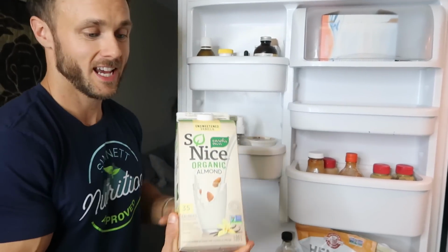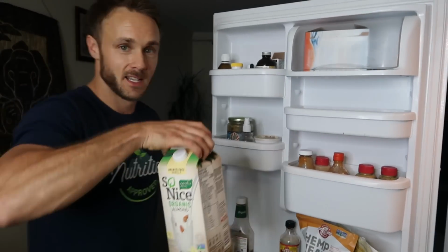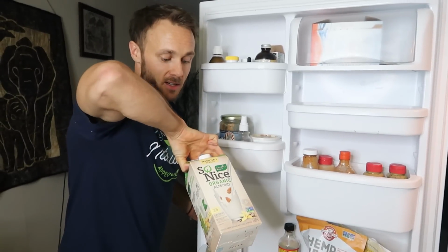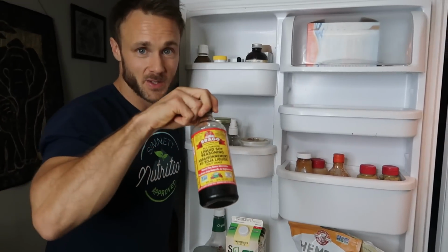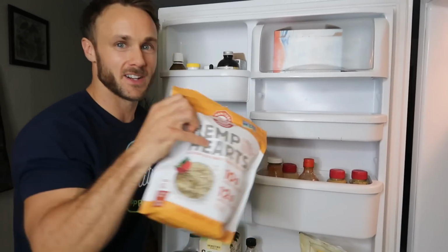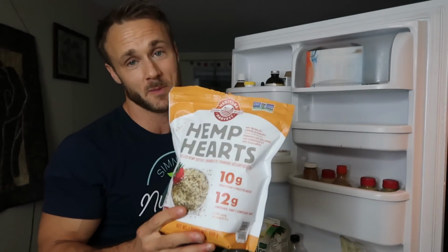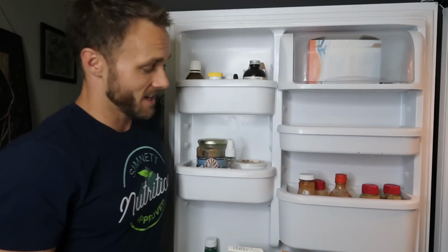Some almond milk here, and yes, you can make your own, and I even have a video on it, but sometimes my demand doesn't keep up with supply, so we do buy it sometimes. Sugar-free though, no sugar added, just straight vanilla. Bragg's liquid soy seasoning, probably not the healthiest thing in this fridge, but my gosh, does it ever taste good. And then we've got hemp hearts too. Hemp hearts are a great source of protein, as you guys know. It's also a good source of omega-3 fatty acids, really good source of fiber. So yeah, I think that's about it.